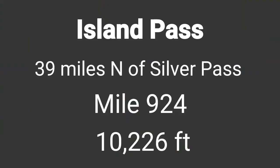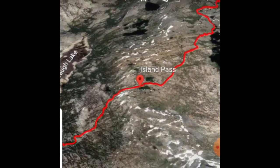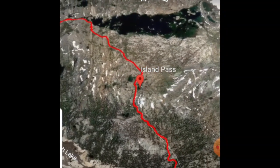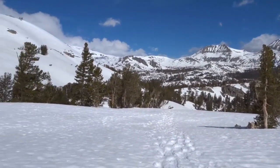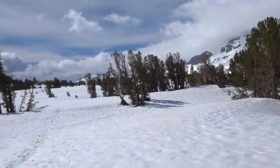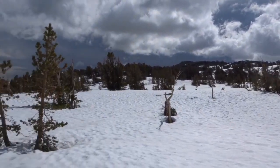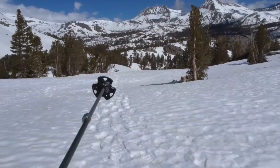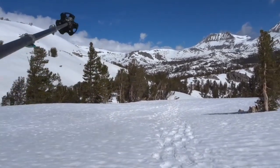Island Pass is 39 miles north of Silver Pass at mile 924. The pass is 10,226 feet high. The final approach is 380 feet over 1.7 miles with a gradient of 4%. Island Pass is barely recognisable as a pass. From Thousand Island Lakes, the climb is steady and easy up to the flat plateau of the pass. From here, I am heading down and then up the valley behind this hill.